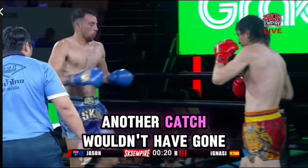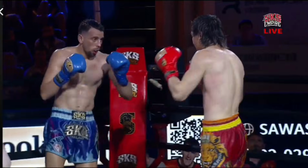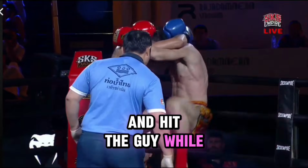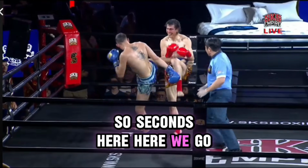Another catch. Wouldn't have gone for a jab there, but it is what it is. Like, he still threw the rear hand after it. That's more like it, a bit more swing and ding. Another thing I'd like to see is when he catches the kick, hold onto it for a bit longer and hit the guy while he's holding the leg. In the final 10 or so seconds here. There we go.